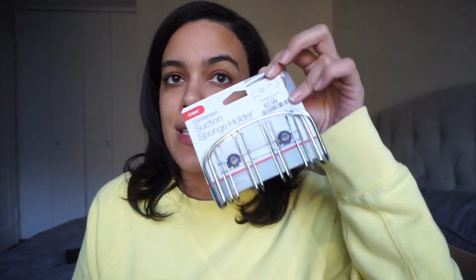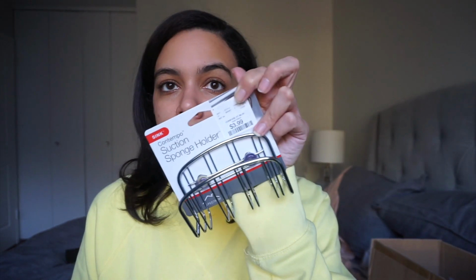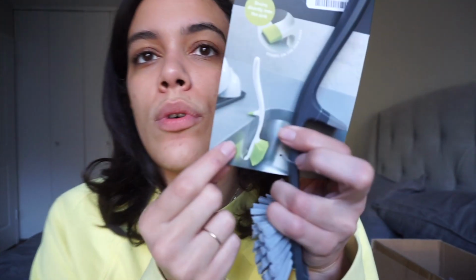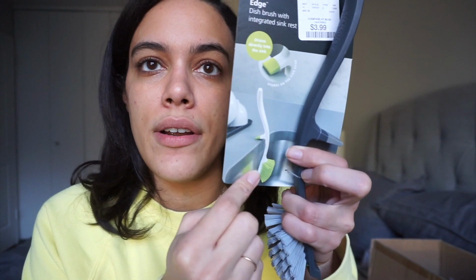Then we got a couple of things. HomeSense and HomeGoods are great places to get kitchen odds and ends that cost a fortune on Amazon or Target or whatever. So we got the suction sponge holder, $3.99. This is just nice to put in the sink so that your sponge isn't an eyesore. And then we just got this brush, and our countertop is gray. So Raul was like, this is nice because it kind of blends in, and it's kind of cool because you can place it like that on your counter. And this was $3.99.